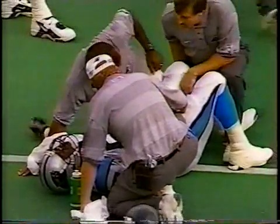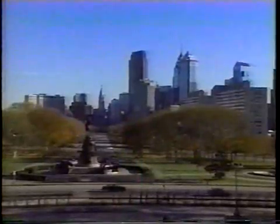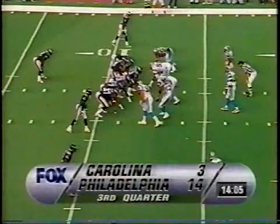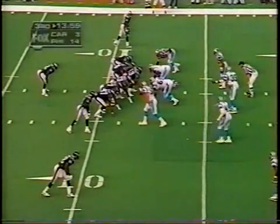Injury timeout in Philadelphia. We get a good view of downtown Philadelphia, one of the great cities in our country, and that is not a good sign if you're a Panther fan, seeing Lamar Lathan laid up and out. We'll try to get word on him in a second. Second down and 18. Eagles leading 14-3.